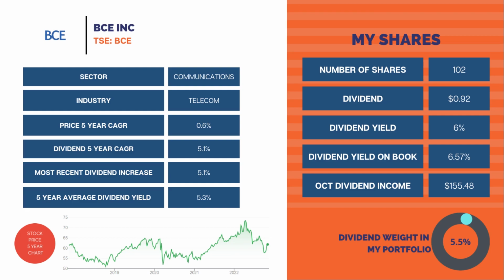BCE has been growing dividends for 13 straight years at a 5-year CAGR of 5.1%. BCE has underperformed compared to Telus. Its current yield of 6% is above its average yield of 5.3%, which may indicate it is undervalued right now. Its PE is above its 5-year average, which is a mixed signal, showing it may be overvalued. Like Telus, this ran up 10% from its new 52-week low in October.